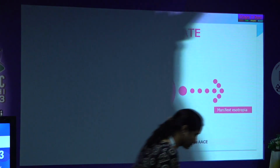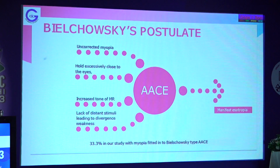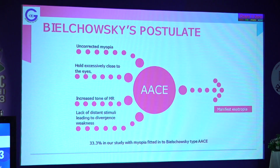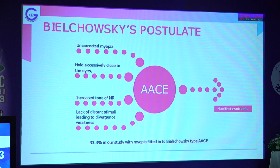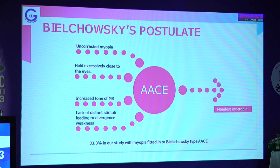If you have an uncorrected myopia and you hold books or text excessively close to the eyes without using your glasses, there is again an increased tone of the medial rectus and lack of distant stimuli leading to divergence paralysis, again leading to an acute acquired comitant eso deviation and manifest esotropia. So 33% were myopes in our study who developed an eso deviation.